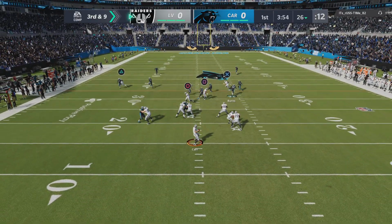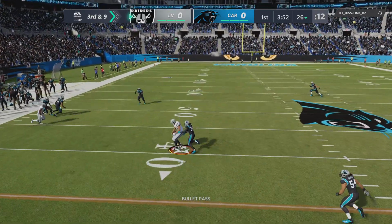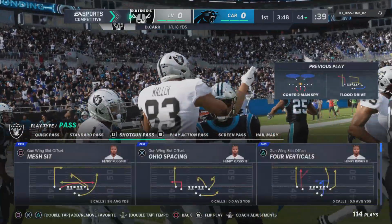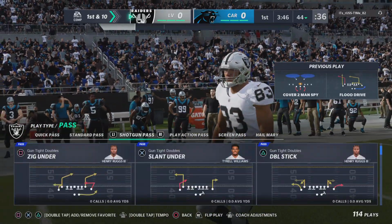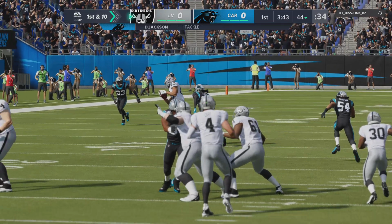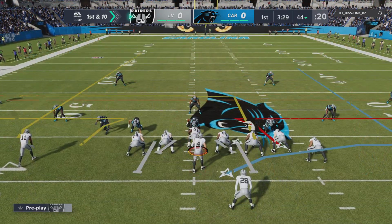From the gun, it's Carr. Able to find Waller. That's complete. And he is going to have the Raiders first down as they're able to get the 3rd down conversion. Solid gain of 18 and a Raider first down. Las Vegas.